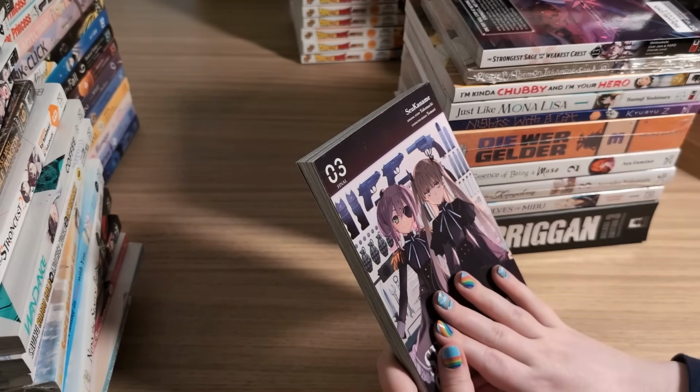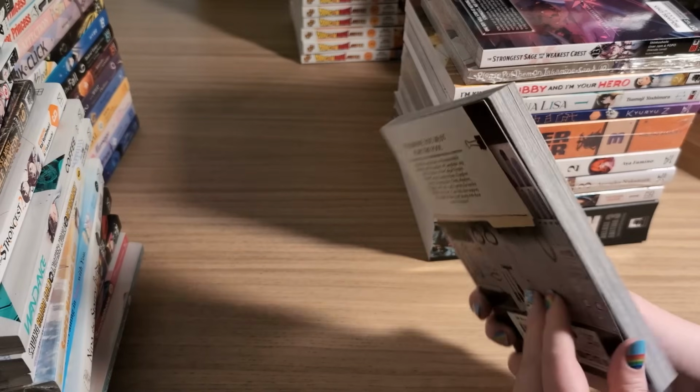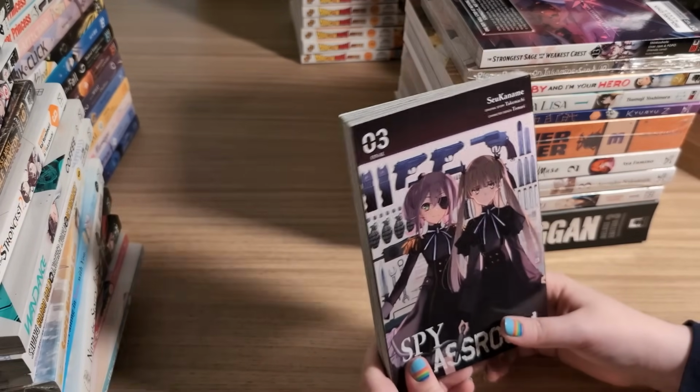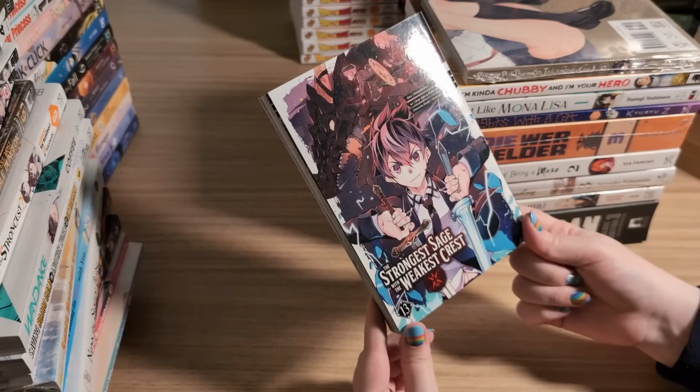Light novel's still going, isn't it? Damn it, why do they do this? Okay, well if it's complete, then I'll try and read volumes 2 and 3 together, I guess. Damn it. Strongest Sage with the Weakest Crest, volume 13.